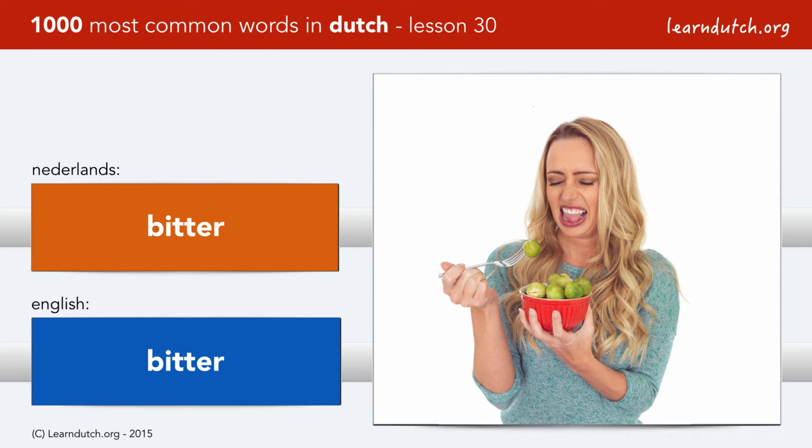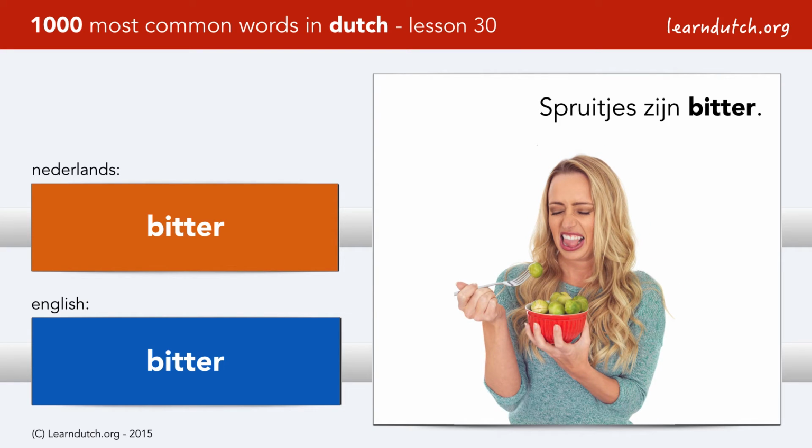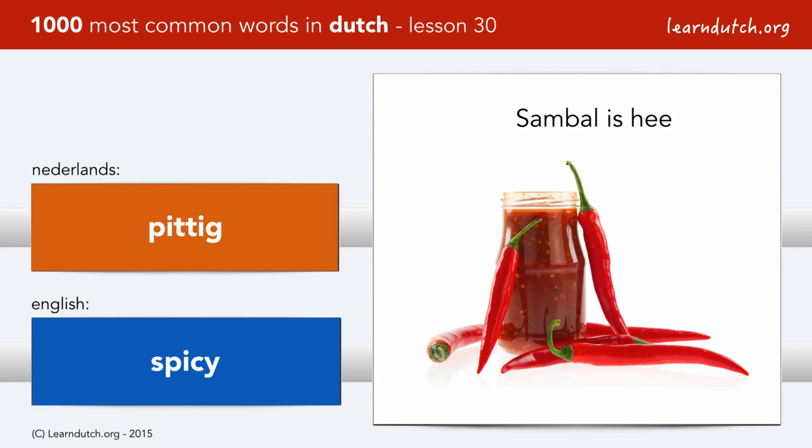Bitter. Spruitjes zijn bitter. Pittig. Sambal is heel pittig. Sambal is very spicy.